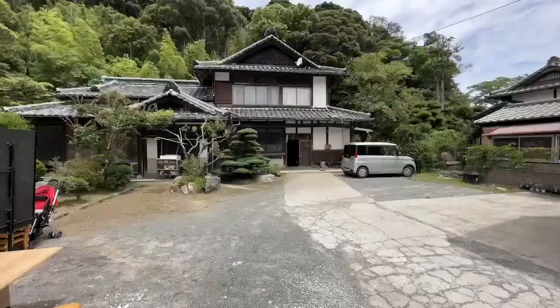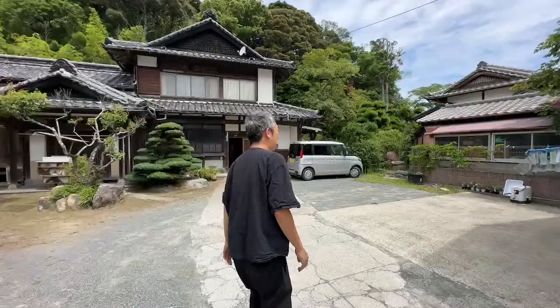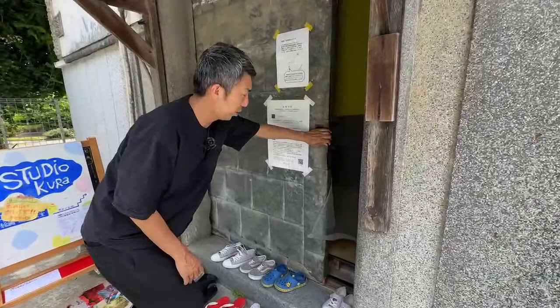Oh, good. All right. Where are we now? Here is a gallery space. And here we also have a kids' art workshop now. Oh wow! Okay, this is a children's art workshop.